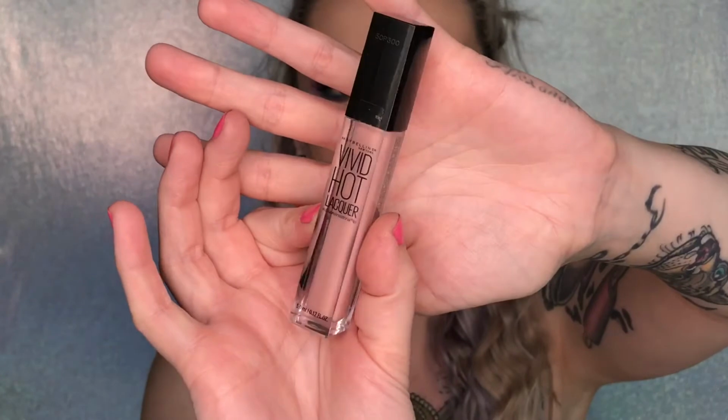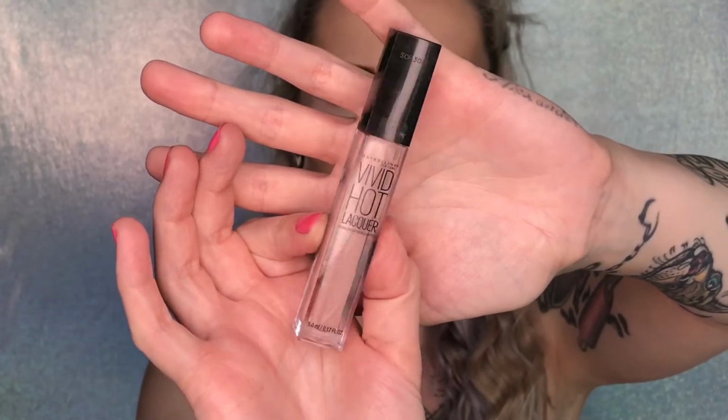One more Maybelline. This is the Maybelline Vivid Hot Lacquer. This gloss is probably my favorite gloss I've ever used.